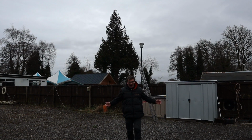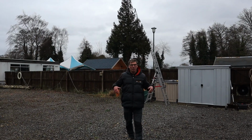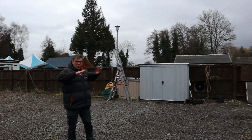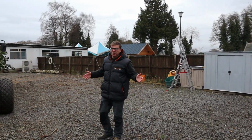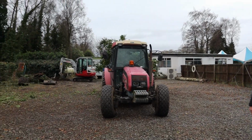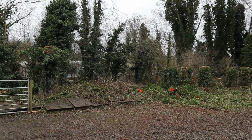So this is our compound. We use it for motorhomes that we've brought in before we do anything with them, or when they've sold and they're waiting to go out. We have a wash bay where we wash all the vans off. As you can see at the moment, we've got no motorhomes in the compound, because we've had all the trees chopped down. The reason being, they were overhanging onto the vans, and we were forever having to clean them.